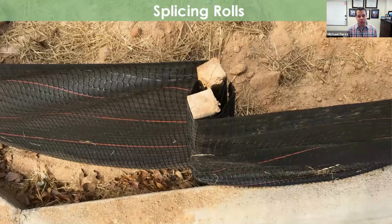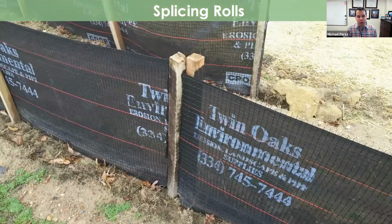What the Alabama Handbook instructs us to do is to take those two end posts, wrap them together before we drive them into the ground, and then drive those two posts together so you create a seamless splice between the ends of the roll. Here are a couple examples of a properly spliced installation.